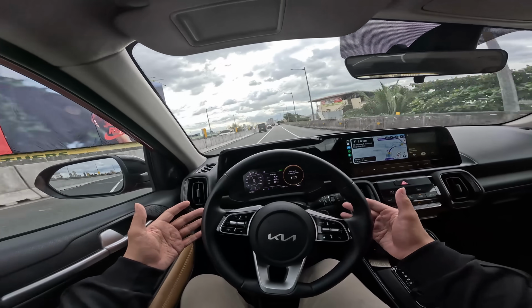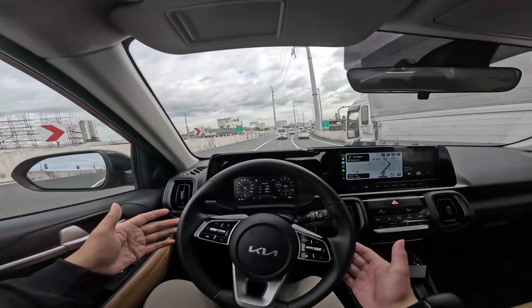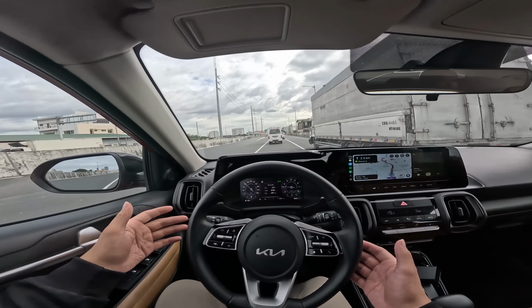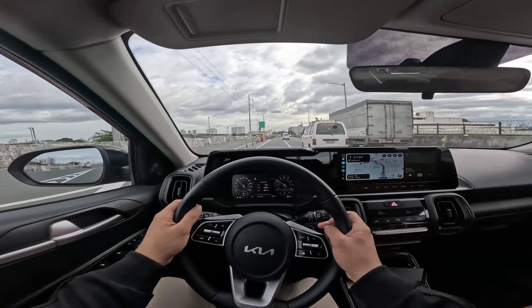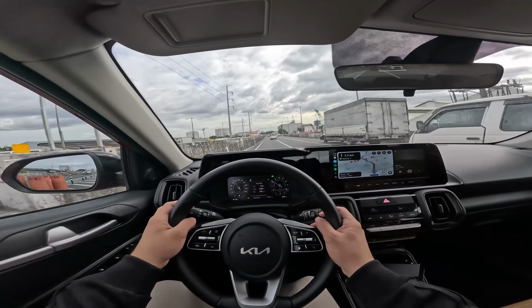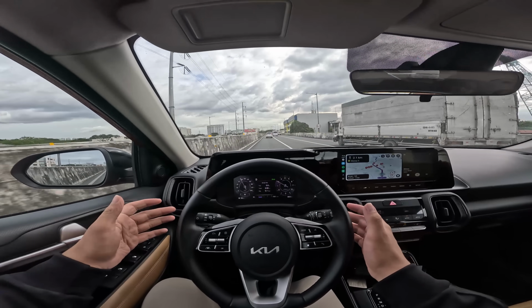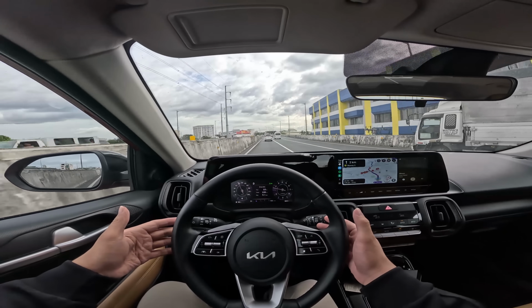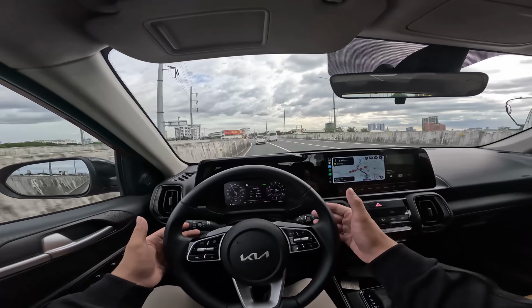Speaking of the GAC Emzoom, the Emzoom has a more comprehensive package of ADAS features, which includes adaptive cruise control. The Sonet has cruise control, but it's not adaptive, meaning that if you set it at a certain speed, like 80 kph, it will remain at that speed no matter what happens. So if the car in front of you slows down, you have to step on the brakes. Adaptive cruise control, on the other hand, will adapt its speed depending on the speed of the car in front of you, so you don't have to step on the brakes if the vehicle in front of you slows down.